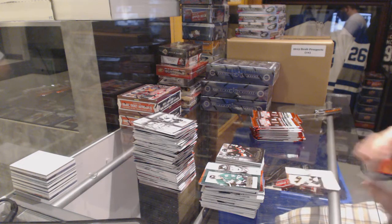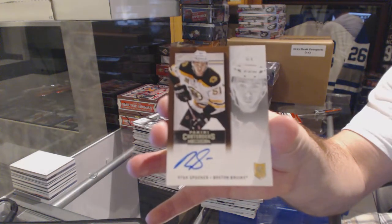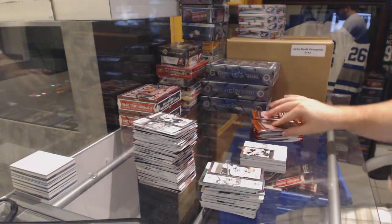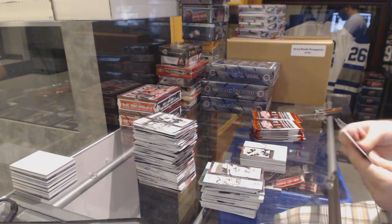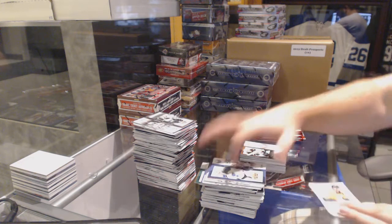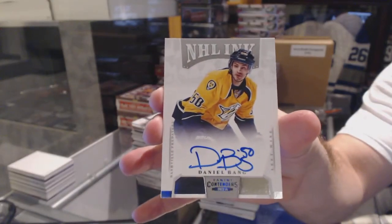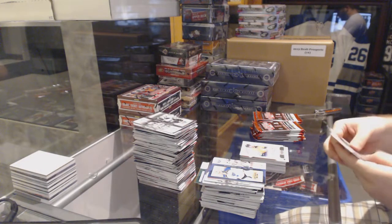Let's keep that up. For the Boston Bruins, a rookie ticket autograph, Ryan Spooner. Sorry, Derek, what were you saying? Can you repeat that? I just didn't hear what you said. We've got an NHL Inc. autograph for the Nashville Predators, Daniel Bang. Again, Derek, sorry, can you repeat what you just said? I didn't hear it quite properly.